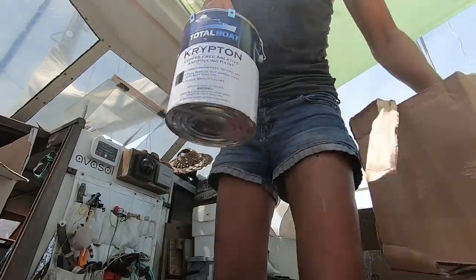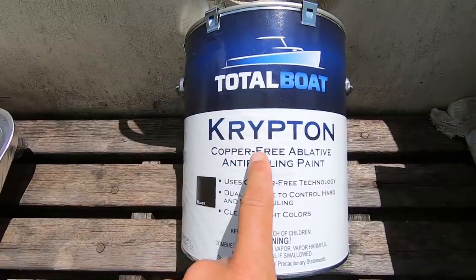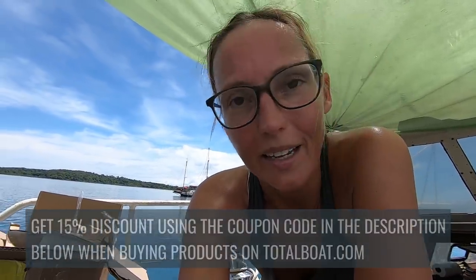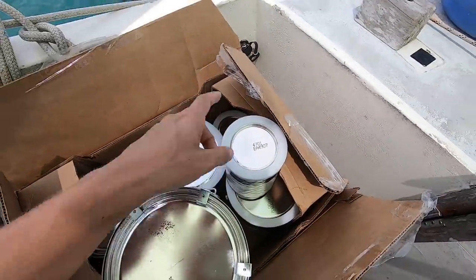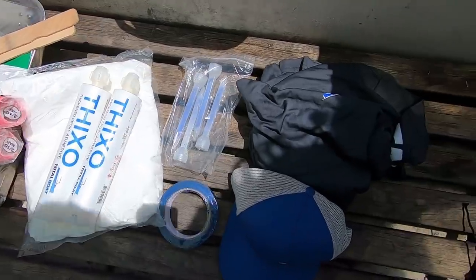It's pretty awesome because I had written to Total Boat and asked them if they were willing to provide some copper-free anti-fouling for my underwater hull, and they agreed to the cooperation. They didn't only send the anti-fouling, they also sent 2 gallons of primer and in total 3 gallons of black copper-free anti-fouling paint, which is awesome. Thank you so much. And they also sent along a bunch of other little goodies.